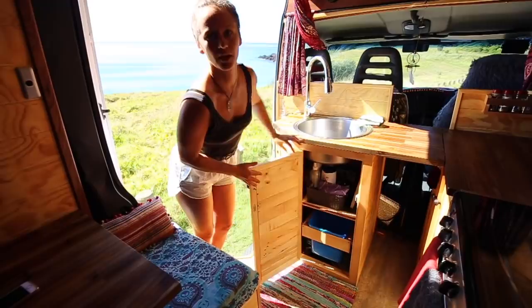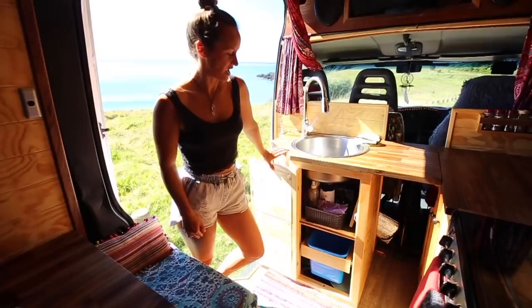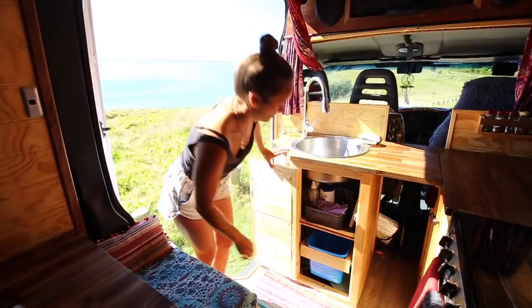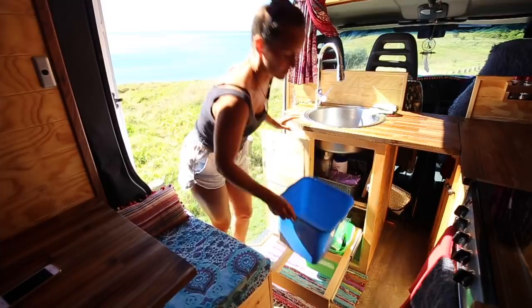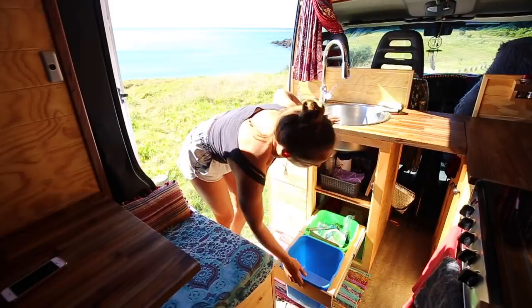They work great. I really wanted to have a bin slider, and bin sliders are really expensive, so Charlie made me our very own bin slider, which I think works a lot better than the household ones. It's a lot bigger. We've just got these little plastic tubs that we got from Super Cheap Auto. And really nice runners there. And it works great.